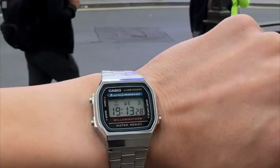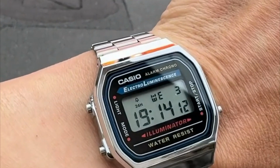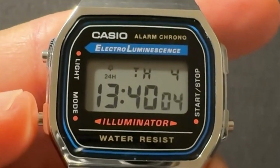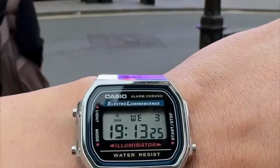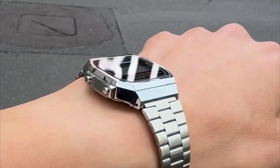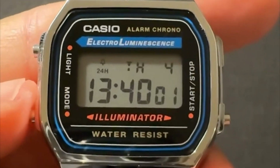The Casio F91W is legendary, but let's be honest, it's basically the wristwear equivalent of a plastic spoon. If you want something a little classier, I recommend its slightly fancier cousin, the Casio A168. Think of it as upgrading from a Velcro wallet to a proper leather one. It's still budget-friendly, but the metal case adds a touch of sophistication.